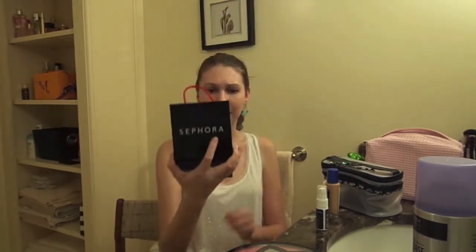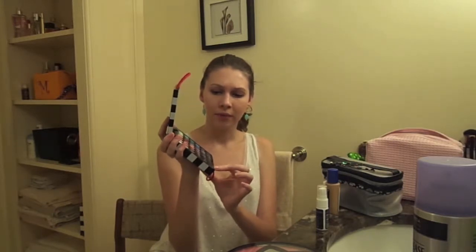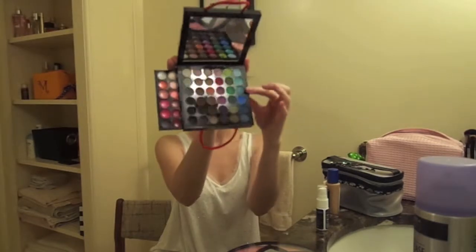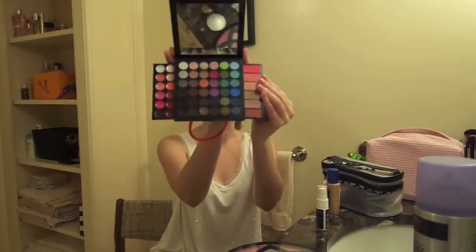I think it has how many eyeshadows? 2, 3, 4, 5. 1, 2, 3, 4, 5, 6. So it has about 30 eyeshadows. Sorry, it has about 28 eyeshadows and like 2 eyeliners at the bottom. It also comes with a little lip palette section over here. Stuff just flying out of it everywhere. And a cheek combo over here.